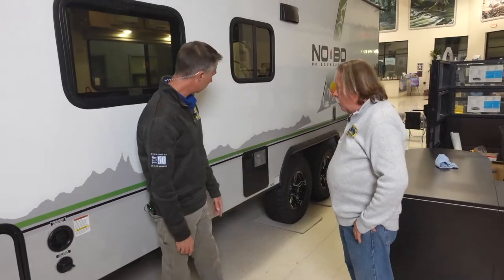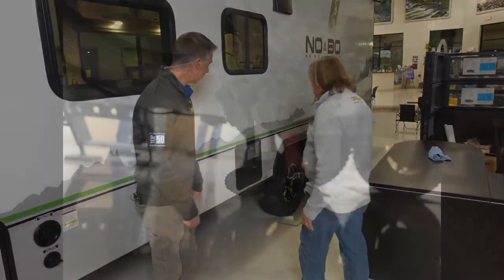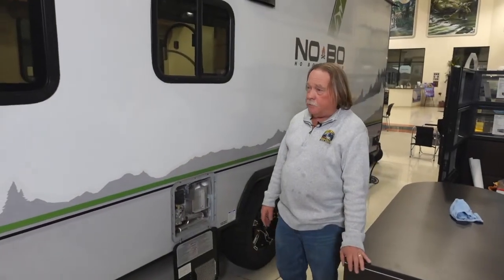Underneath here, this one has just a place where you can screw a cap on and off. It's what we call a low point drain. I always drain my fresh tank at the end of a trip, and I usually drain the water heater too. Highly recommended, especially in the summertime. You don't want that water just sitting in there stagnating.